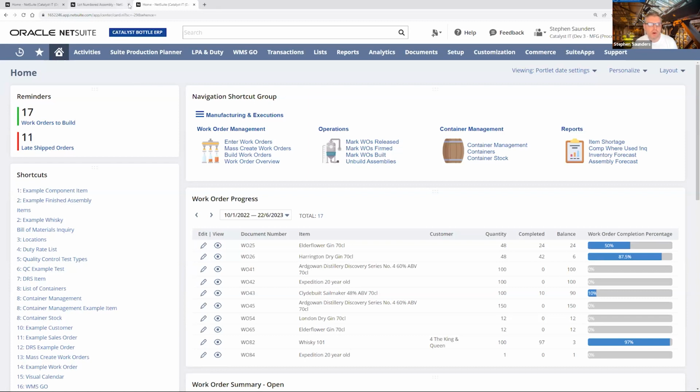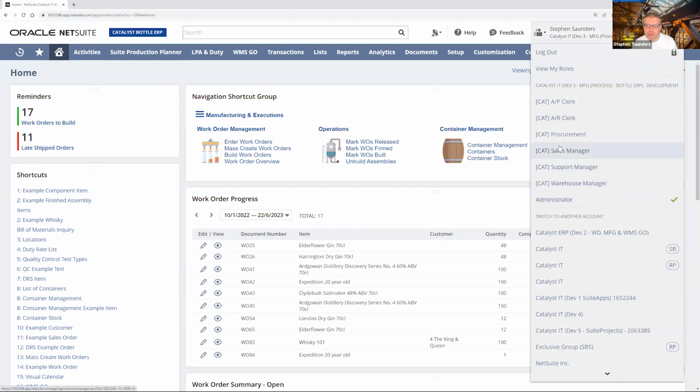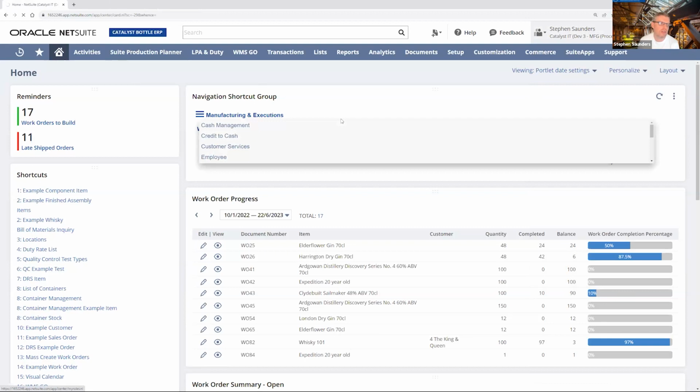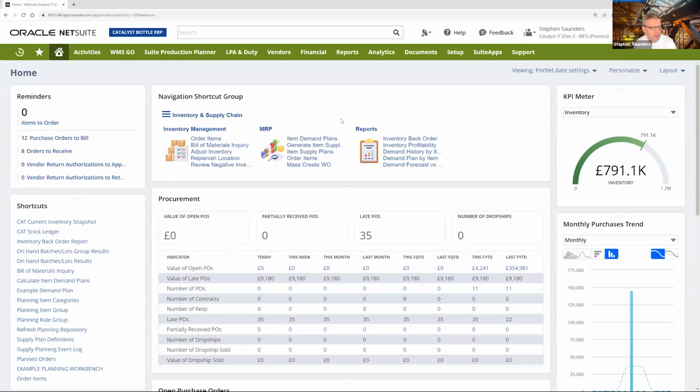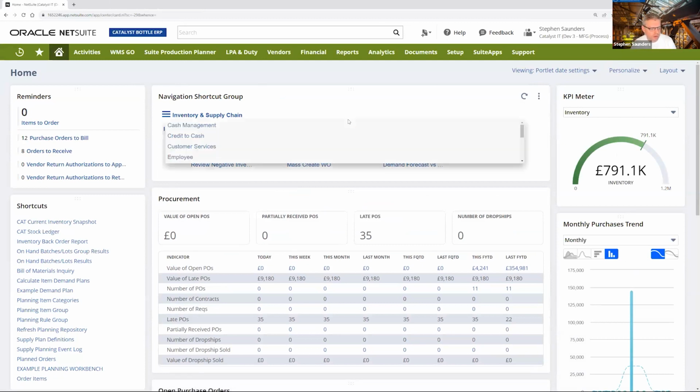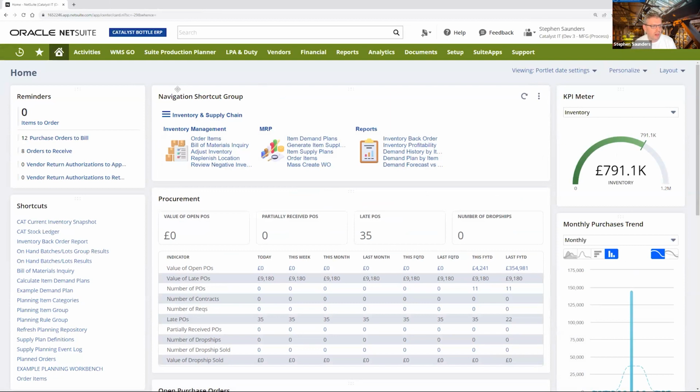I'm just going to change role now so we can talk a little bit around purchasing and manufacturing. So if I change my role, and I'm just going to change it to the procurement role, here you can see my dashboard changes. It's now telling me information that's important to me as a purchaser. I've got reminders, dashboard shortcuts and alerts, etc., that enable me to track all the information that I need.